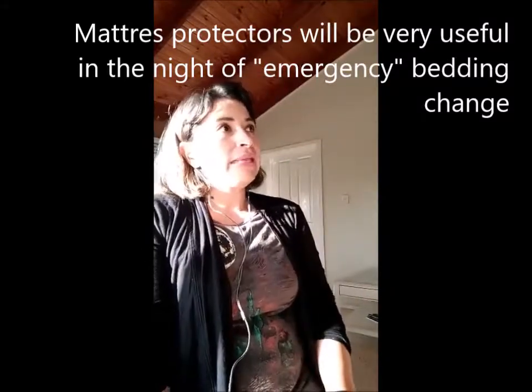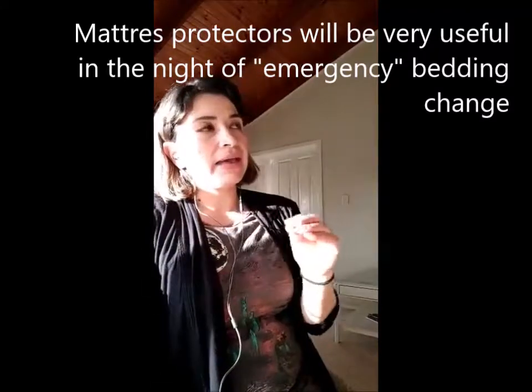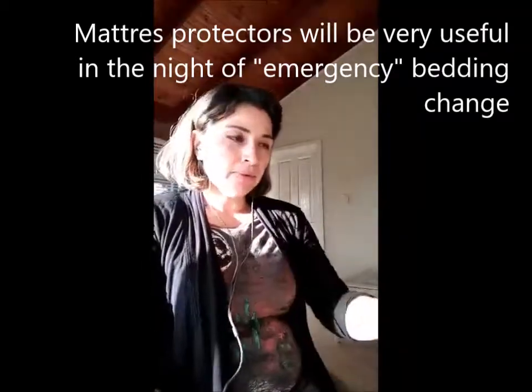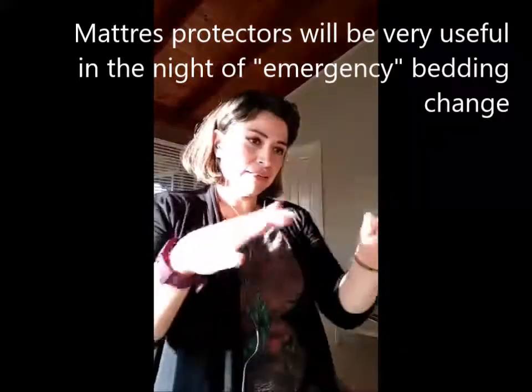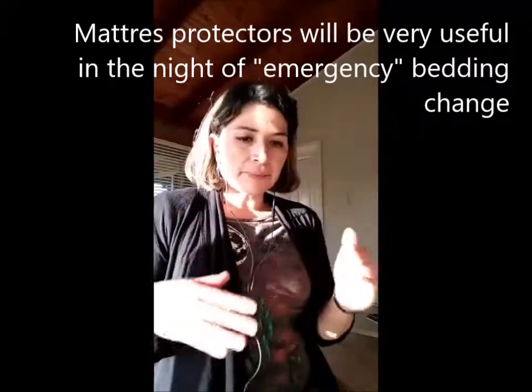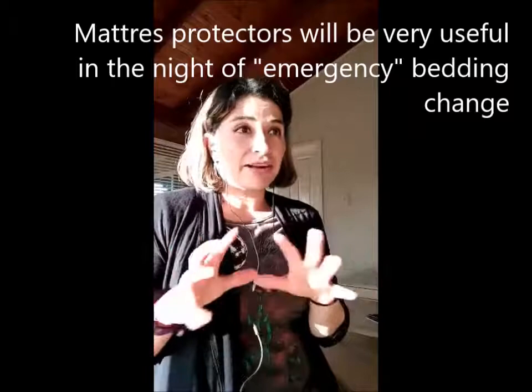What to do in winter? In winter, I always recommend to have a knitted or very warm bottom sheet, fitted on the sides. Any material, depending on the age. I prefer natural. I prefer cotton. I prefer warm.